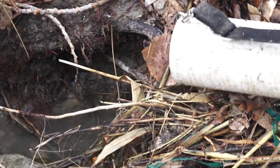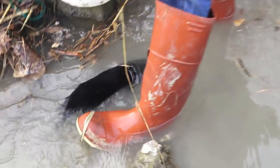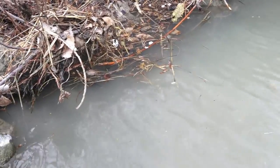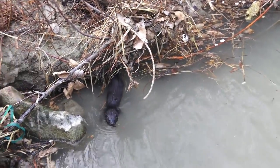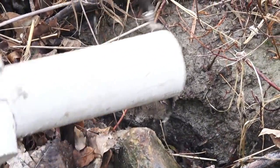This was Mamba's first experience fishing at this location, and as a young, inexperienced mink, it took her a little while to warm up to the idea of bringing the fish back to me like she was supposed to do. Eventually, her months of training kicked in again, and she began to bring the minnows back like she normally does. Oh, she's got one. Okay, what do you got?